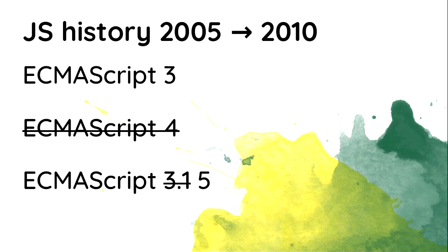So instead of version 4, in 2009, the Standards Committee launched the ECMAScript 3.1 standard, which, as 3.1 suggests, was just some extra little bits and pieces on top of 3.